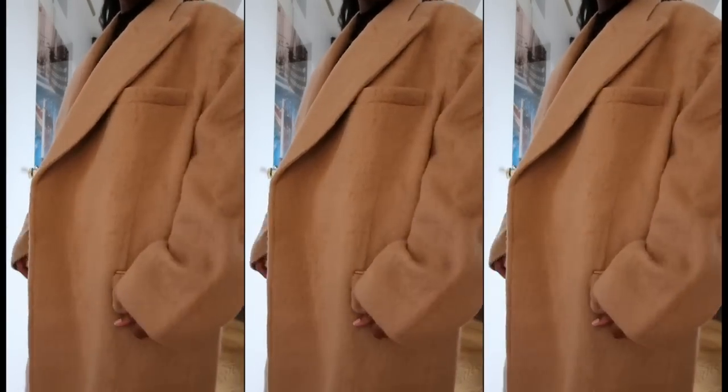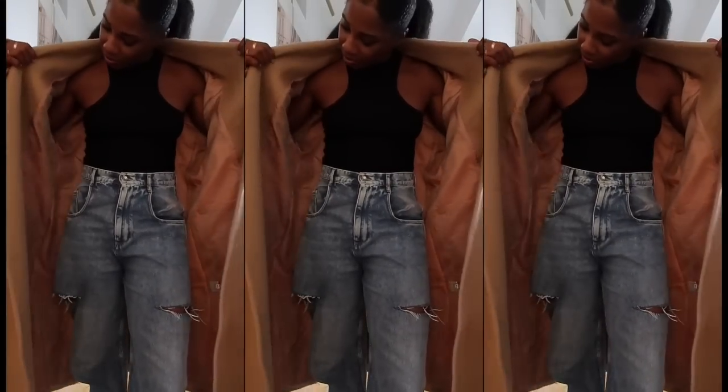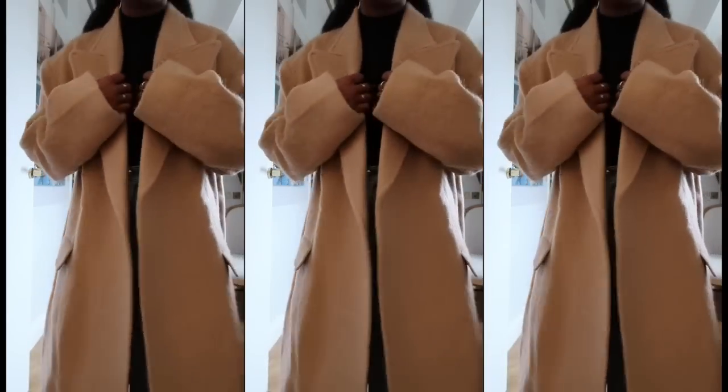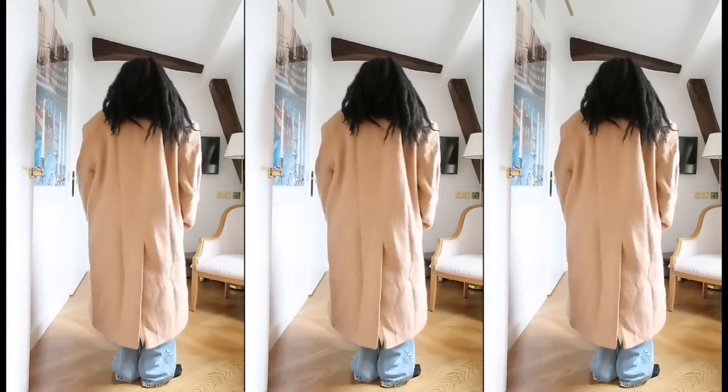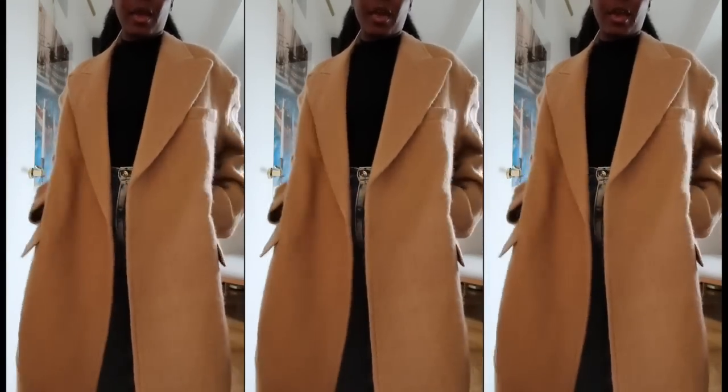Love that there's pockets as well. No pockets on the inside, but super warm. And you guys, it's been so cold in Paris. The days are like 40 degrees. This will come in so handy. I love it. I also like the fact that it doesn't have a belt or anything, but you can belt it.